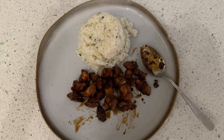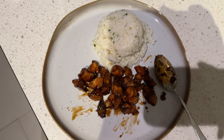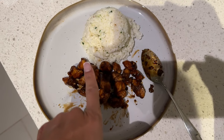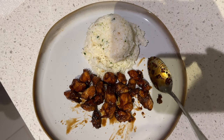I tried to plate this, but I don't have any cups or any round things for rice, so it came out like this. And you know, this is what we're working with.